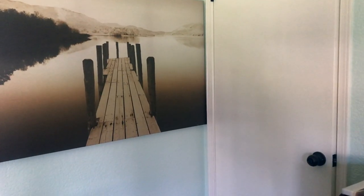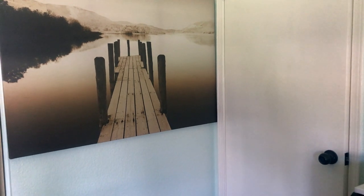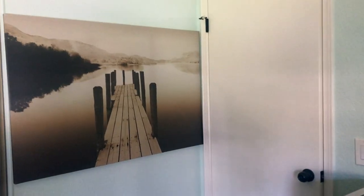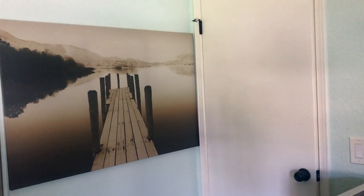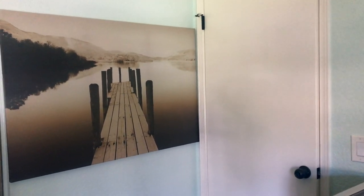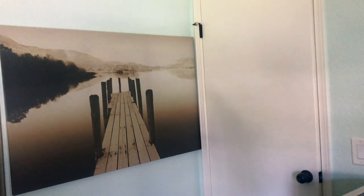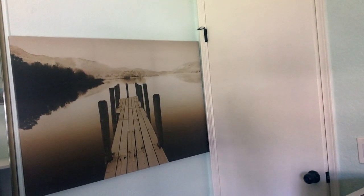When you enter the room and behind the door, this kind of just gives you an idea of just how much we just don't care about this room. We've had this picture behind the wall, I think it's from IKEA, and it's just been hanging out here because we really don't have a spot for it and it's out of the way. And so that's where it went and it does not fit there.